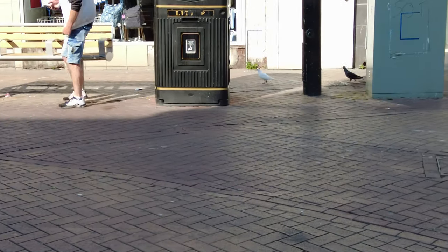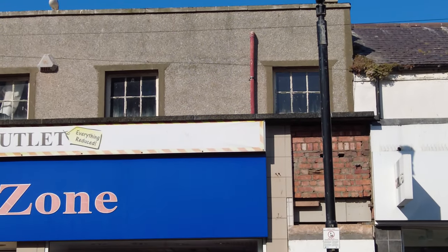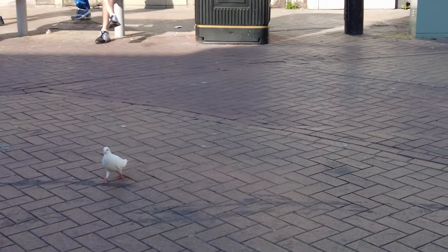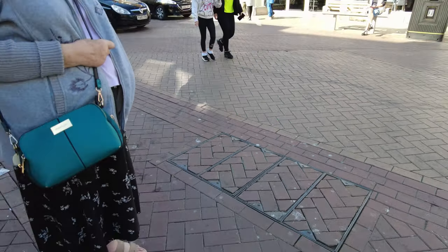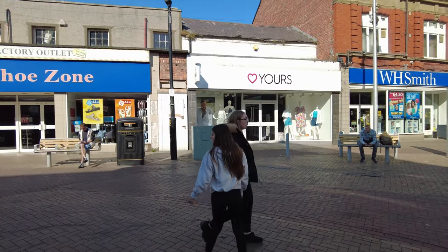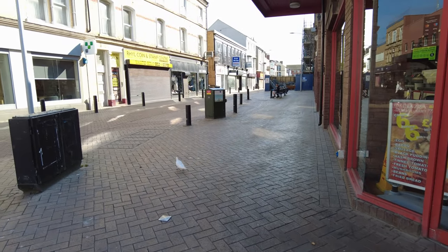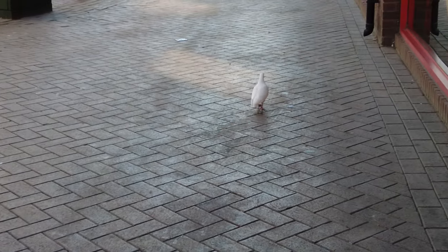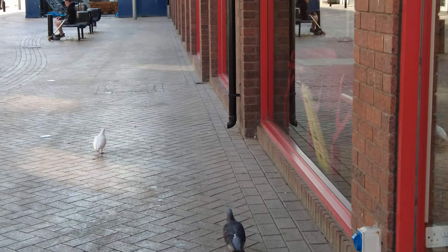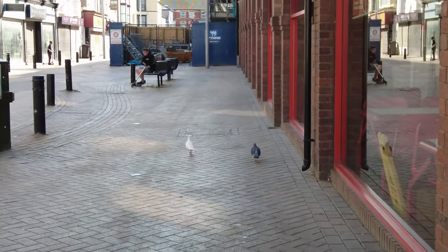There he is by that bin. There's a white pigeon. I'll try and zoom in. Why is it not zooming in? There you go, I'm not very good with this camera, but there you go. There he is, a white pigeon. Are you sure it's a pigeon? Yeah, it's a pigeon. All right. Off he goes. Mr. Pigeon, he's looking for some chips, or some food people have dropped. Oh, there's his mate coming. Anyway, there you go.